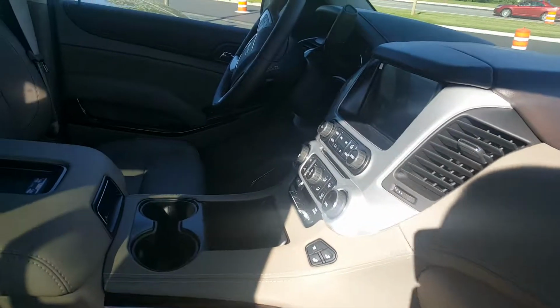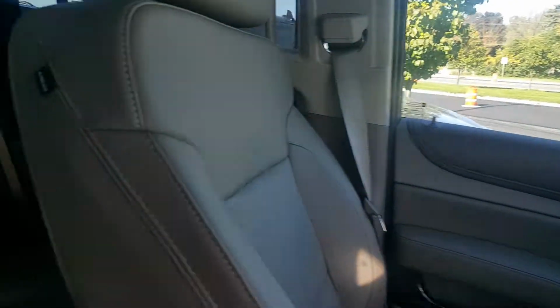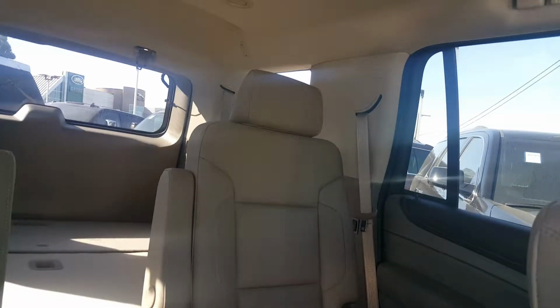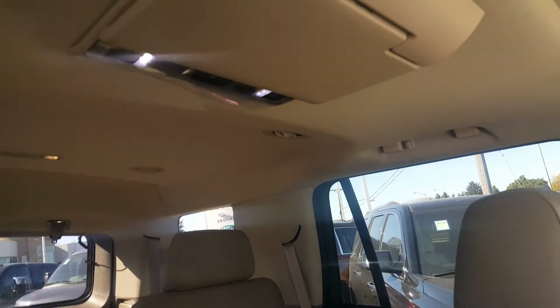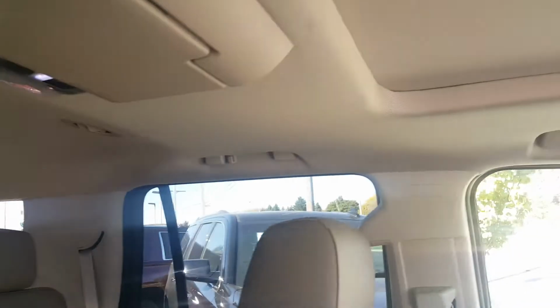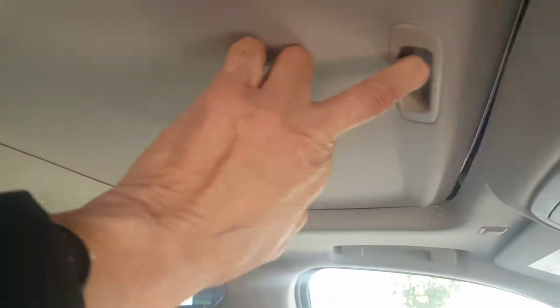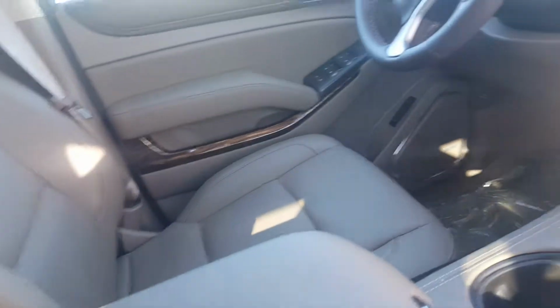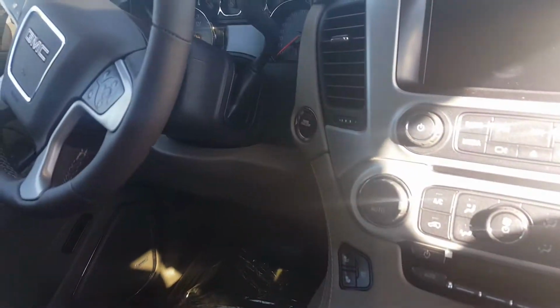Inside we have a cocoa dune interior, really nice color. Seating for seven. As you can see, the third row folds down, as well as the second row seats, for added storage. DVD entertainment is also included, as well as a sunroof and a charging pad for the right compatible smartphone.